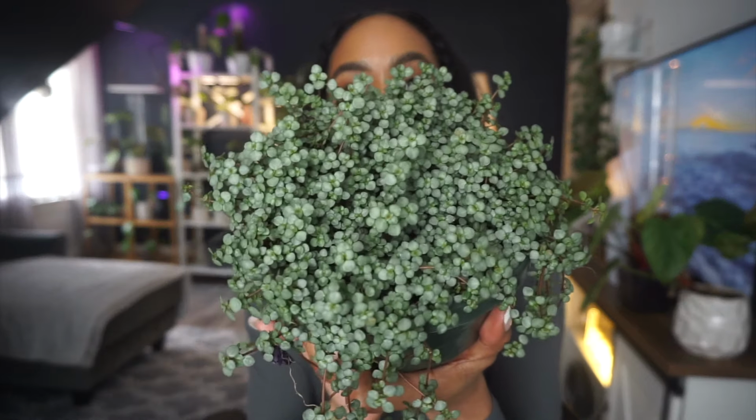Another thing that I remember about this plant when I had my bigger one, it blooms these really, really pretty orange flowers. So hopefully we can get this one to bloom. But honestly, when I got that plant back then, it was already blooming, and I'd never seen another bloom after that.